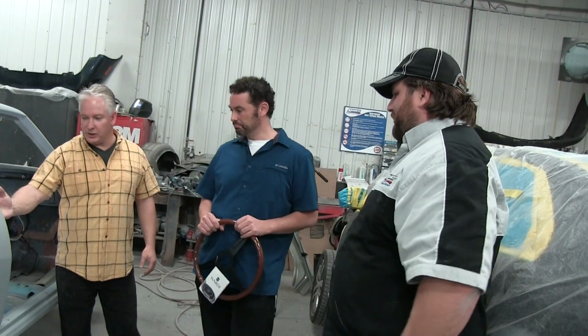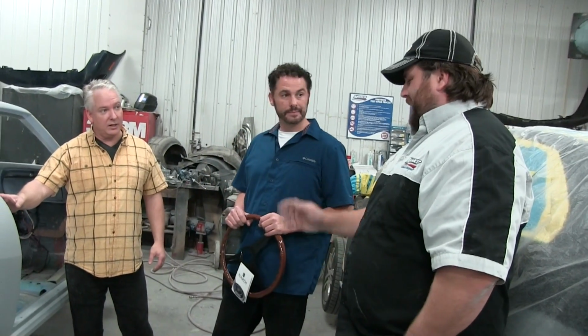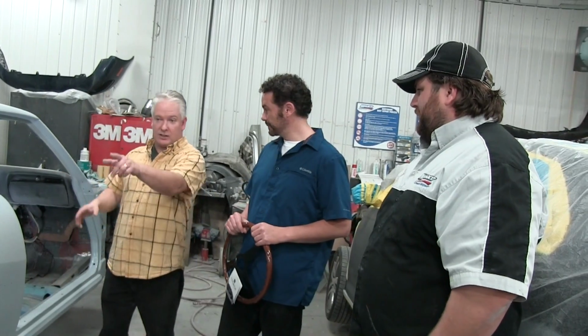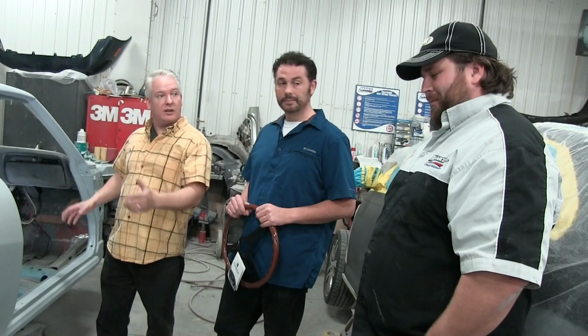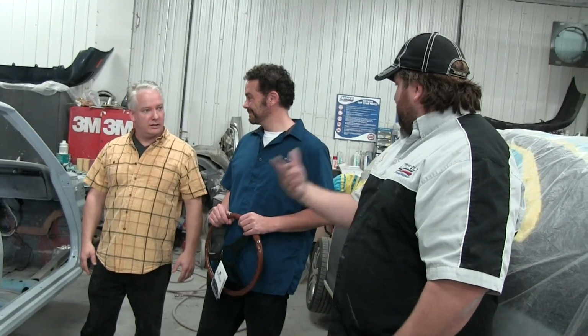Now, this is a base clear product that's going on? Yeah, everything. So when you put a base inside those panels, are you going to clear as well, or wait till the clear together? No, absolutely do it. Everything. It's a step. It's like stain and varnish. You put your stain on, you got to put your varnish on over top.